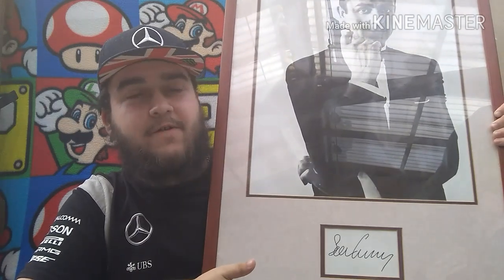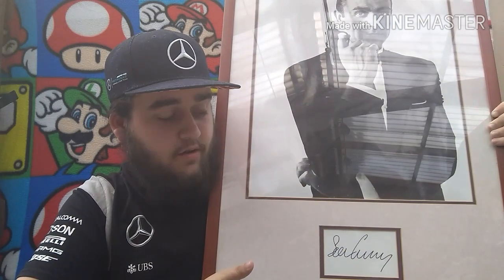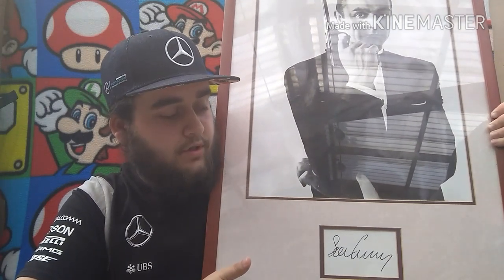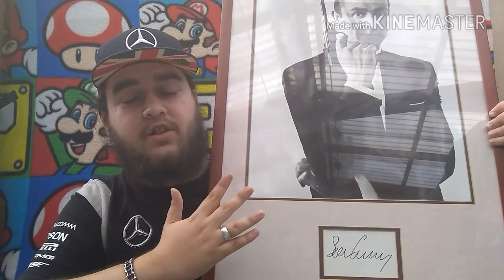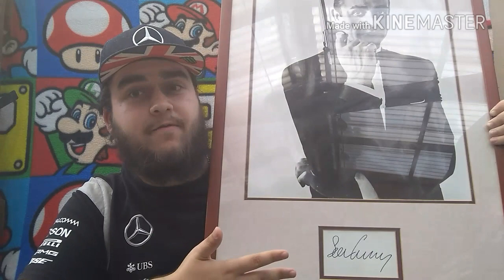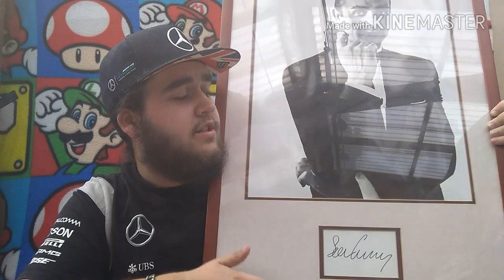Hopefully it'll be real. If it is real, not only will I be incredibly happy, because I've always wanted a Sean Connery signature, but I don't know if I'd be tempted to change, obviously, the James Bond, which I do like, he's my favourite Bond. Well, I might change it to a Highlander picture, because that is my thing, because it's only mounted like that.